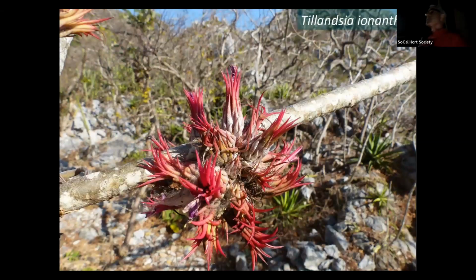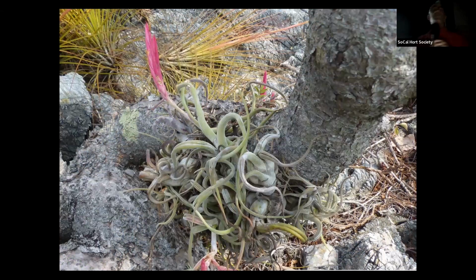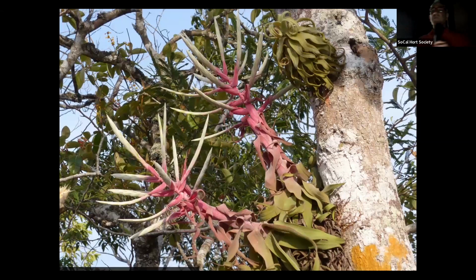There are some well-known Tillandsias like ionantha and caput-medusae. This is all in Oaxaca in different kinds of localities. And my favorite, Streptophylla.